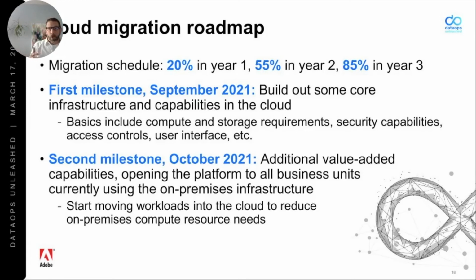Shortly thereafter, in October, we'll have continued to develop some of those value-added capabilities like data quality and data lifecycle management. And at that point, we'll be opening up this platform to all of the different departments and all of the different business units across Adobe that are using this. This is when we really expect to start seeing some of the value, because we can have a bigger crew, another one of the 3 C's that Kunal mentioned, who are now in parallel starting to migrate more of these workloads into the cloud.